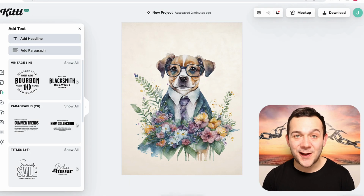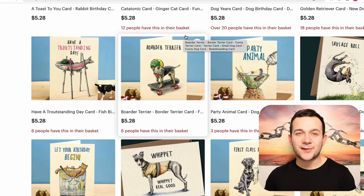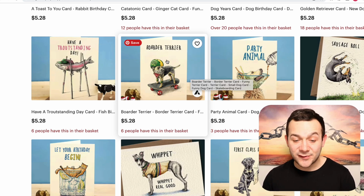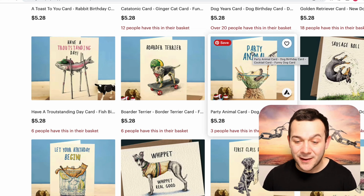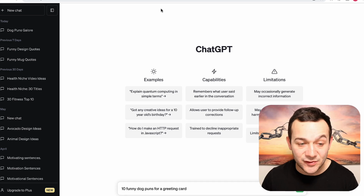But to draw even further inspiration from this successful Etsy seller, we want to place some accompanying funny puns onto these greeting cards. Here, for example, you've got this border terrier pun, party animal, and so on. And again, guys, we're going to use AI to come up with these puns for us. And to do that, you want to head over to ChatGPT.